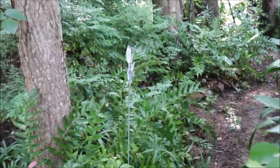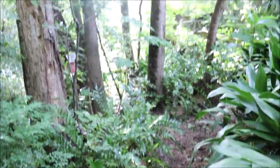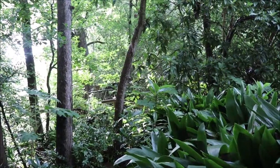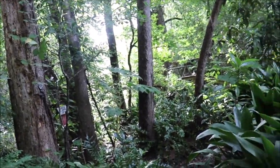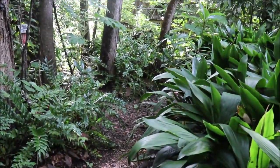I've got to get some more plants. See, I've got ferns, cast iron plant, and it's just a little trail back here through the back, and it comes back out in the yard, but I just love to walk back here in the early morning. Feels like I'm in the Garden of Eden.